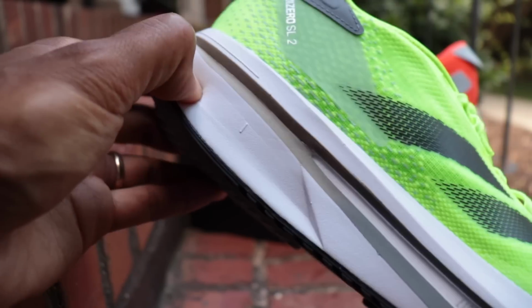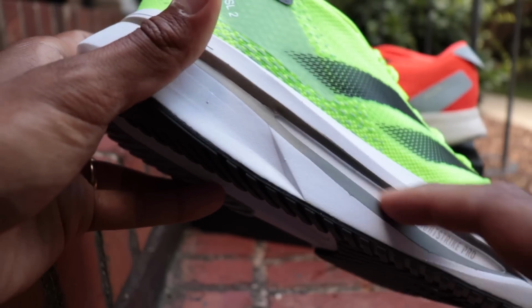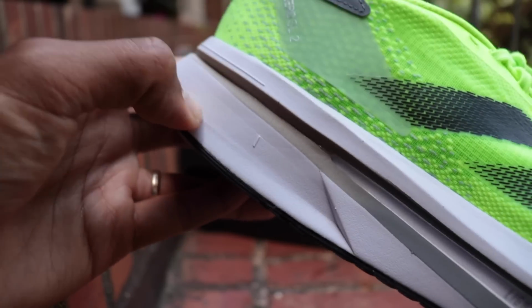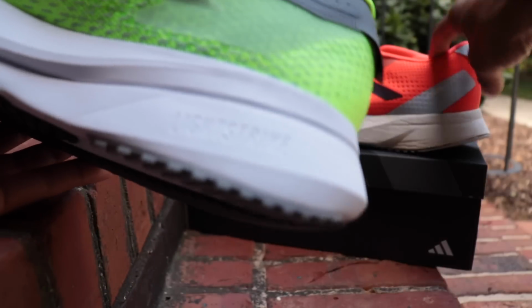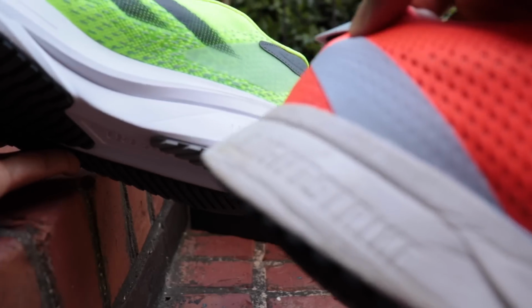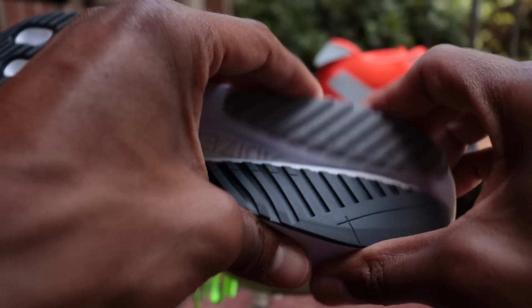So the other thing is the carrier foam here, or this outside foam. So the Light Strike Pro is only on the inside. This is Light Strike 2.0. Let's see, they're just calling it Light Strike now. Yeah, they're just calling it Light Strike now, but it's definitely softer. Look at that, to the touch. And you can see, wow, look at this. This is the view where you can see how soft this foam is.